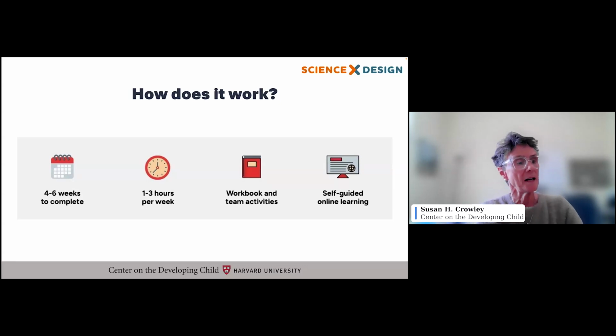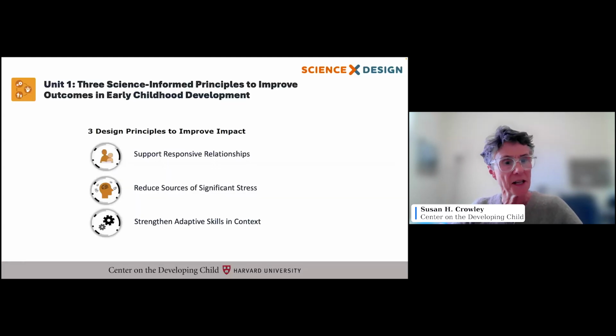And it is organized in 4 different units. So unit 1 is the science of early childhood development. So I like to think of this as Science 101. And this is, we can go to the next slide, a curated but comprehensive compilation of the latest science-informed understanding of early childhood development.